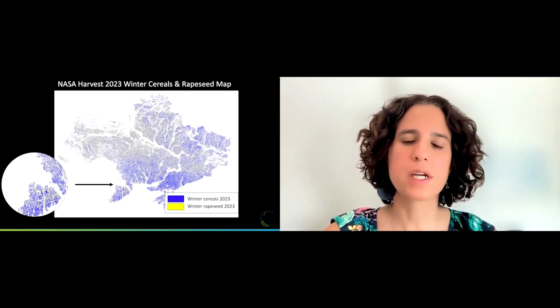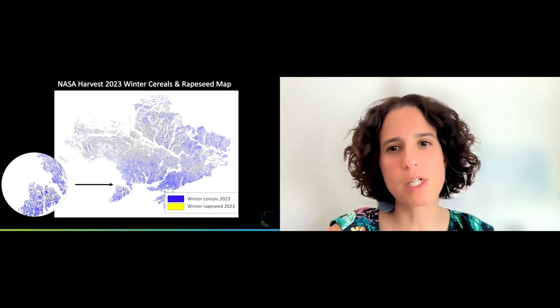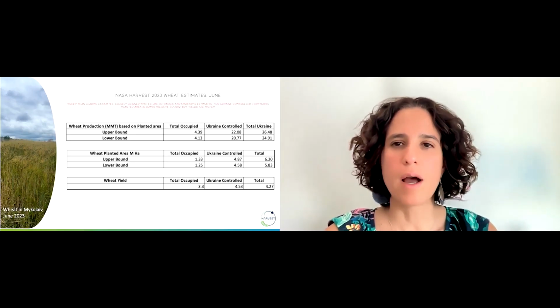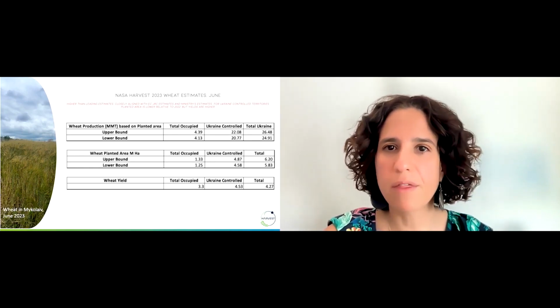And so we've done the same for this year, and looking at this year, we've run through very much the same steps and found that the total cropland under occupation is down to about 20%, with winter cereals down to about 23%. And these are all significant, but of course are reduced relative to last year, both due to the reduced area planted and also due to gains in the Ukrainian side relative to July of 2022. And so these are our estimates for the 2023 season. We just released earlier this month.